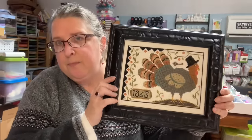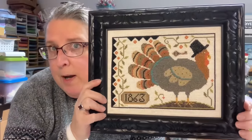I finished my Not Forgotten Farm turkey. I think I'm going to call him Thomas. And I did have an opportunity to frame him. And I can't remember who it was, and you know who you are, but you were wonderful enough to remember that I had the metal keys that are for just accessorizing your stitches, or maybe using at the end of a key fob. I got a little collection of them from Temu, and I put them in my charm collection. So you commented that I should use one of those for this turkey because they had a black key that was stitched where I placed this metal key.